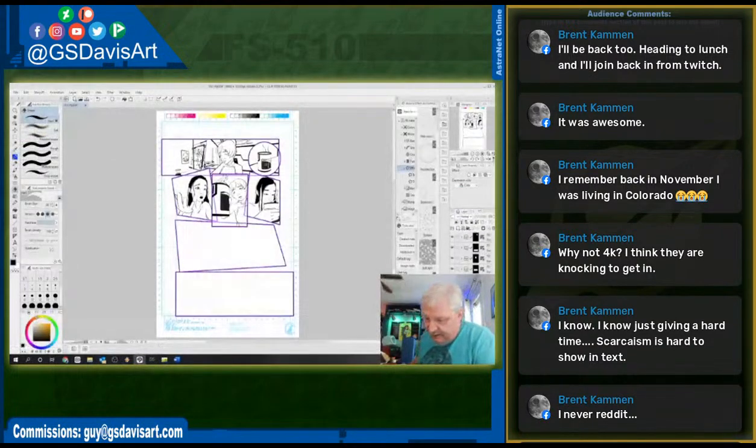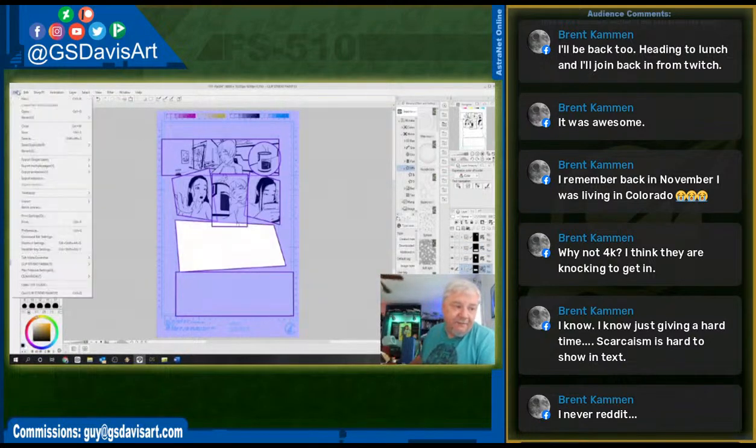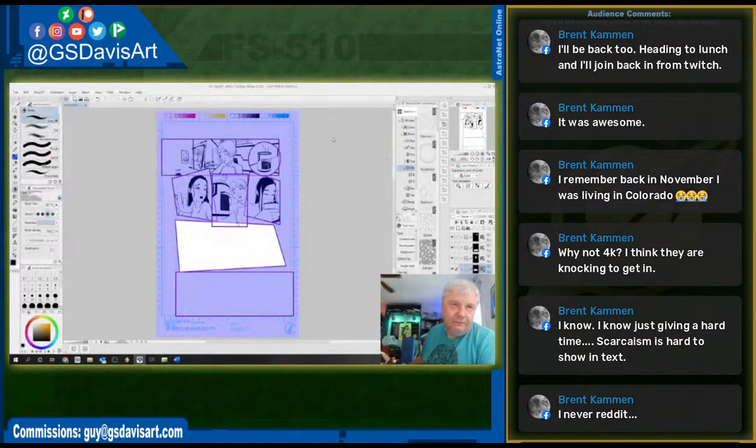Okay, so we've got these two panels here. This is where we're going to be. We're going to be on this panel, which is panel 5, and this is panel 6. I'll start with panel 5. Are we saving? There we go. I'm like, where are we saving the panel information?